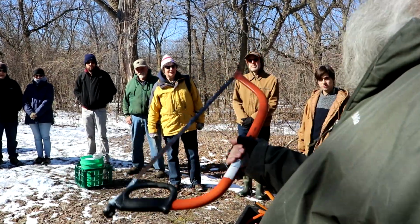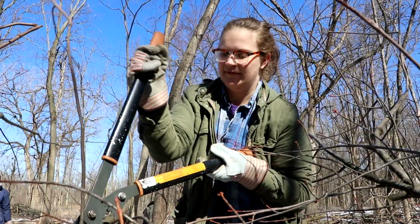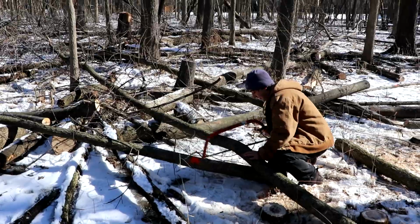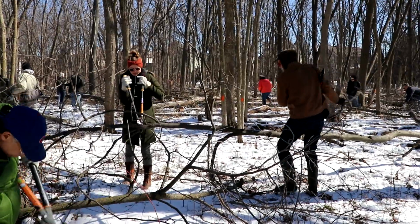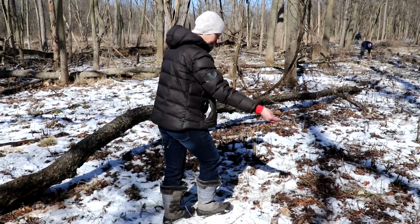There are roughly 45 volunteer workdays a year at LaBagh. Today, they'll help remove the fallen trees and other unwanted plants. Jamie Doherty has been volunteering here for about 5 years. The first time I came here, we saw deer and birds, and in the middle of the city, I was just in awe.